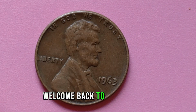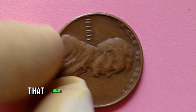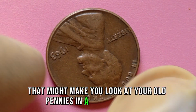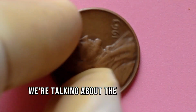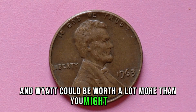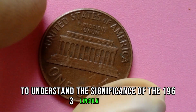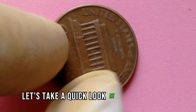Welcome back to Rarest Coins. Today, we're diving into a fascinating topic that might make you look at your old pennies in a whole new light. We're talking about the 1963 Lincoln penny and why it could be worth a lot more than you might think. To understand the significance of the 1963 Lincoln penny, let's take a quick look at its background.